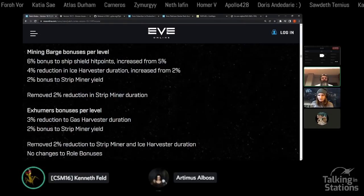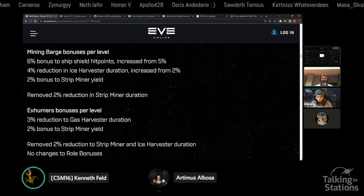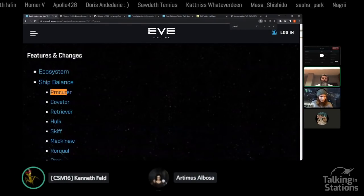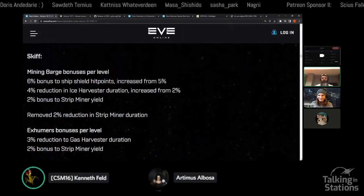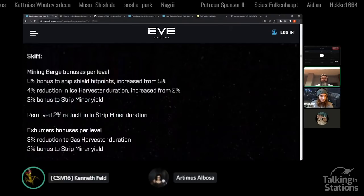So the Covetor, I'm sorry, the Procurer ended up a little bit worse for the wear. The Skiff though came out of it, EHP-wise, smelling more like roses than the Procurer did, and it took a slight hit on Tech 1 yield as well.